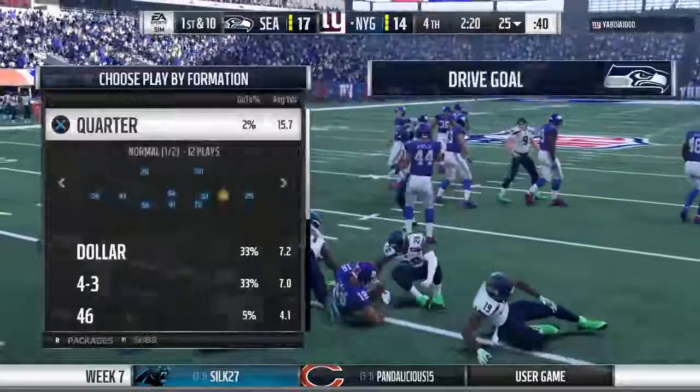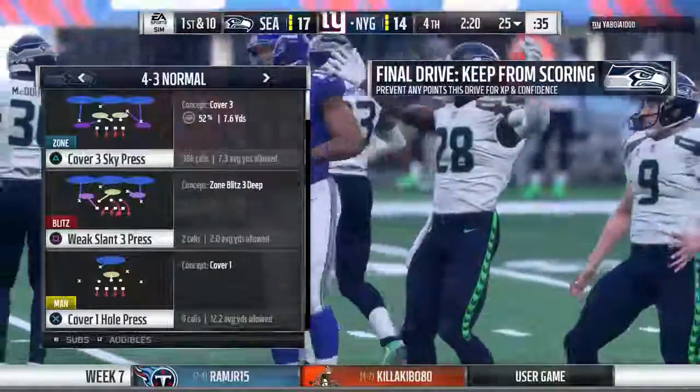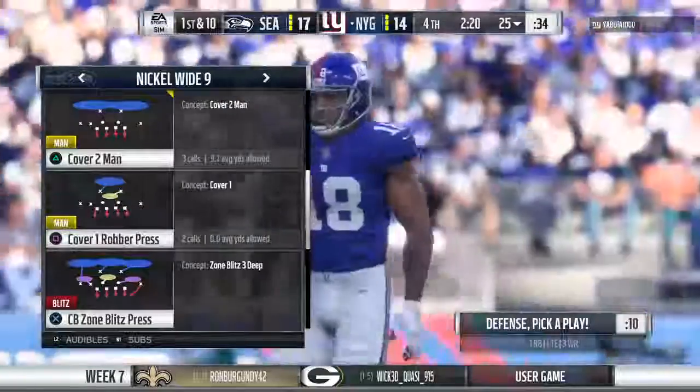He gets it out to the 25-yard line. Here's the Giant offense now as they get ready to take over. They're sort of seeing themselves spiral out of control. Let's see if they can get things back on track.